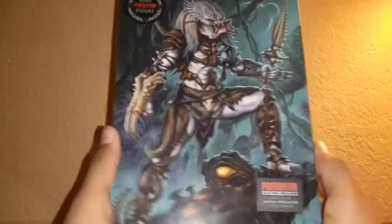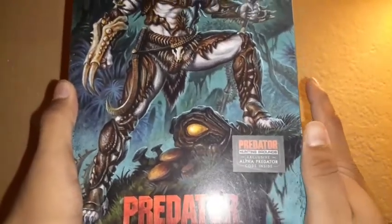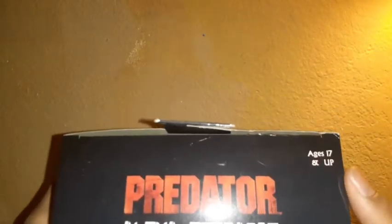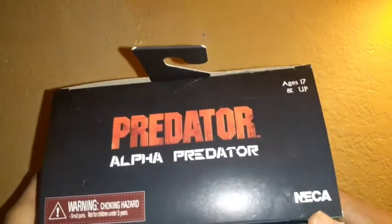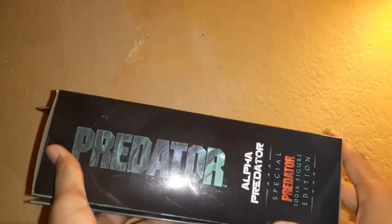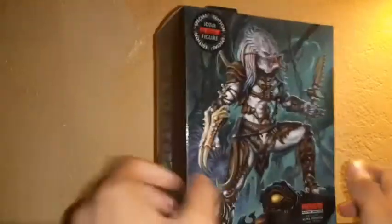Now, anyways, as it says here, this one actually has the Predator Hunting Ground exclusive Alpha Predator code inside. And the paint and the cover. Wow! Looks amazing. I mean, it even says right here, it's a 100th Predator figure, and it's a special edition. On the top, it says ages 17 and up, and of course, made by NECA. On the bottom, it says Real Toys in the 20th Century Fox, even though it never showed up in any Predator movie. But I'll take what I can get. On the left side, no way, I think it's on the right. Everything says Predator, Alpha Predator, Special 100 Predator, the same on the other side.